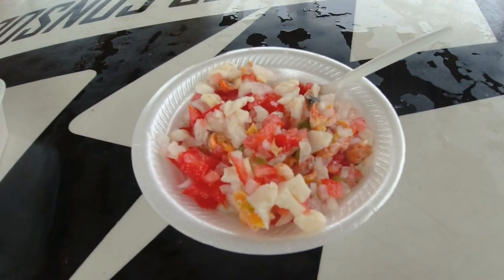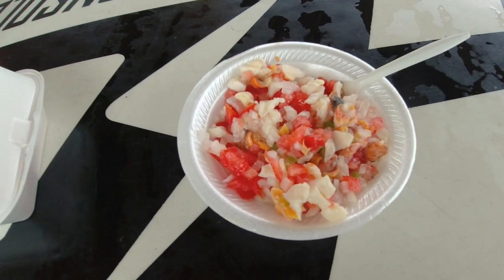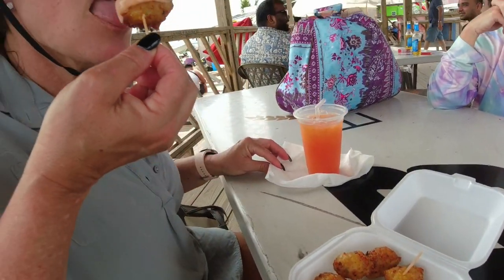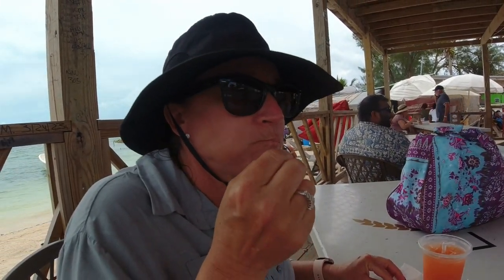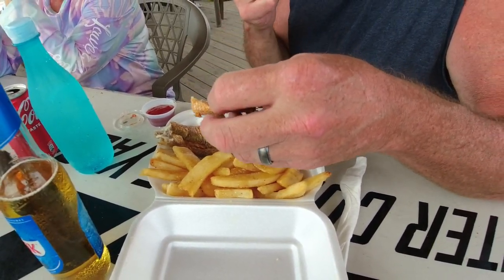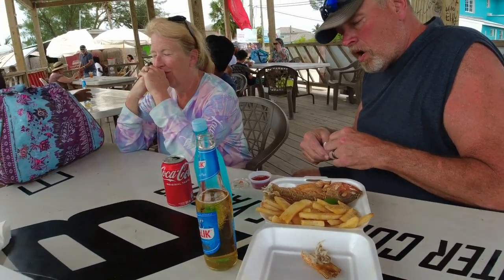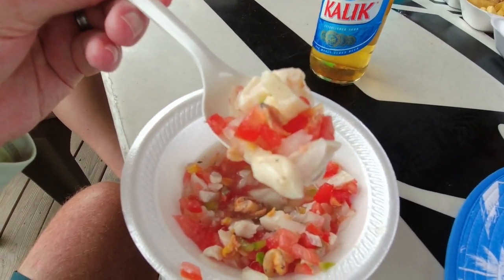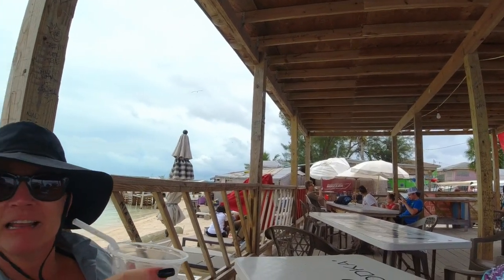Look at this conch salad. I've already tasted it. It's the best I've ever had. Wait till my wife tastes that. Let's try the conch fritter. We just watched them cut this thing up. They're amazing. My buddy got a whole snapper. How's that? Fresh? Look at all that conch in there. That's the most conch I've ever seen in a salad. Over there's Derek.